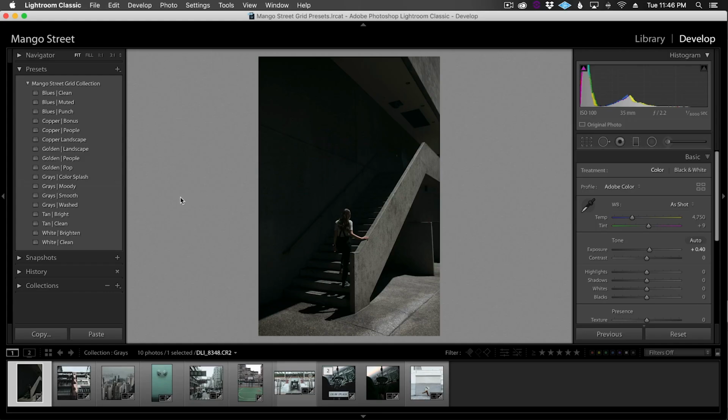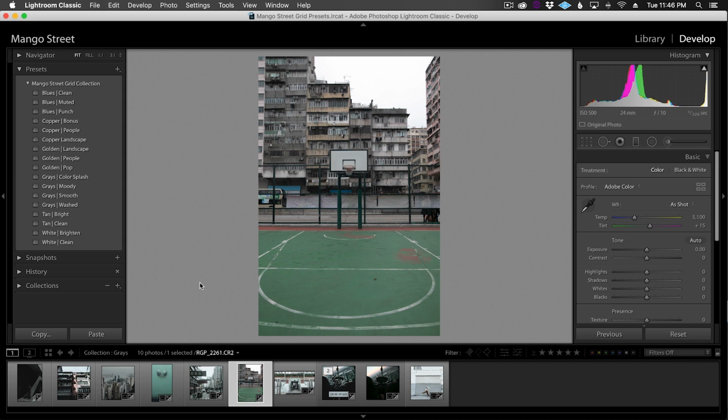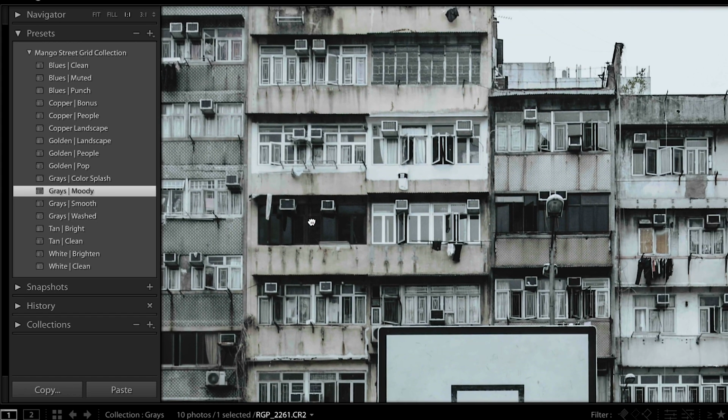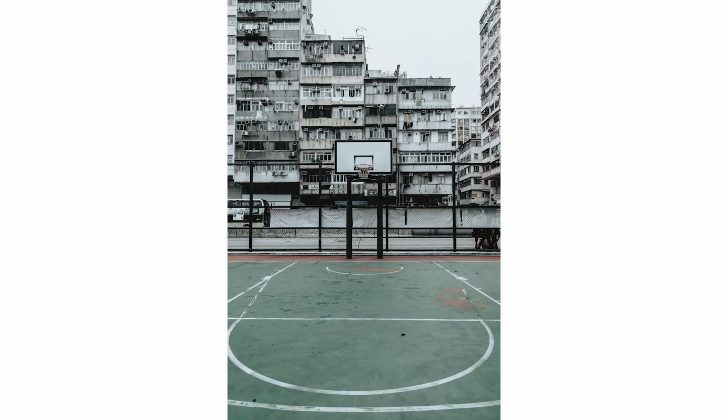Let's apply the wash preset to this shot of me. Without the distraction of too much color, this really accentuates the light and texture of your photos. Let's preview the grays on this basketball hoop in Hong Kong. We love how the moody one brings out the texture from the buildings behind the hoop, so we'll go with that. Let's see how the rest turned out.